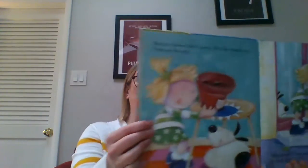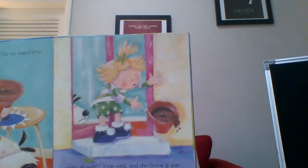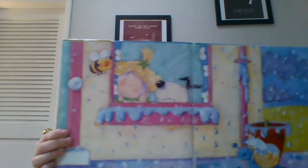She's silly. But the flower didn't grow. The tip stayed tiny and Fran got fed up. Silly flower, Fran said, and she threw it out the back door. She had enough. The flower pot fell onto the ground and rolled away. And then rain fell on it.